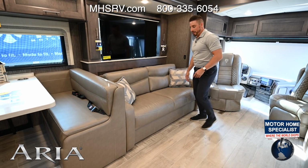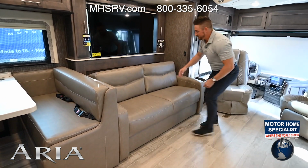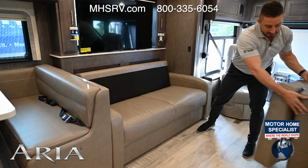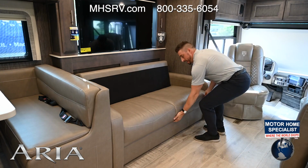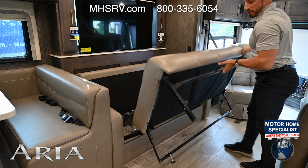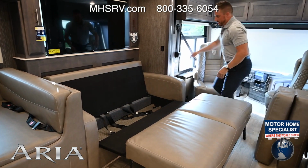Here's the sofa bed here on the driver's side of the Aria 3901. What's nice about this is it's real easy to make. See, these two center cushions are held together. Set those off to the side. This center here will just simply lift out. Then the couple legs come down. Set that there. What's nice is this back.